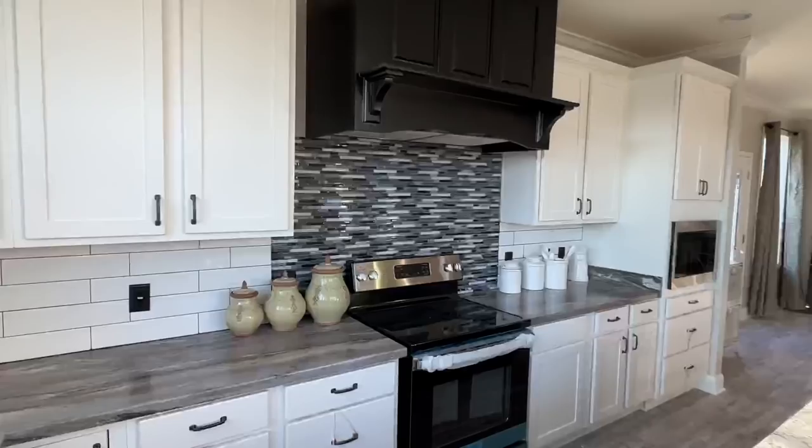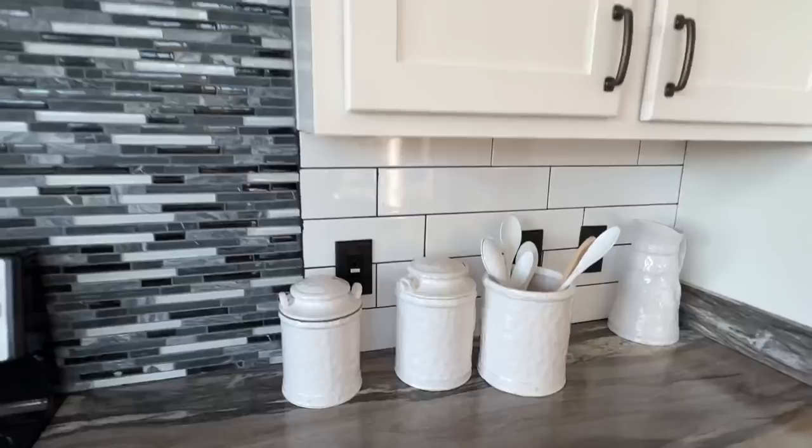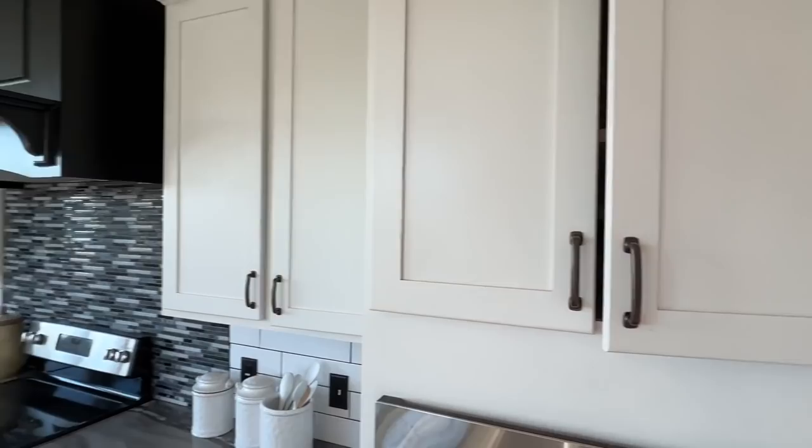But this right here is what I want to talk to you about. The two different backsplashes, I love how they did that around their stove, and then we have a different backsplash here as well. We got soft closed cabinets. Wouldn't expect anything else here from Franklin.